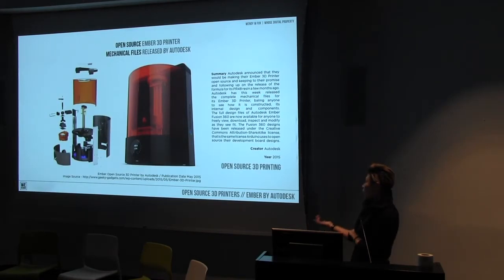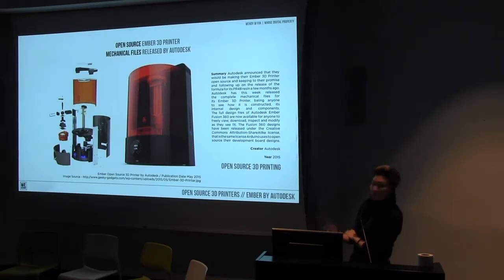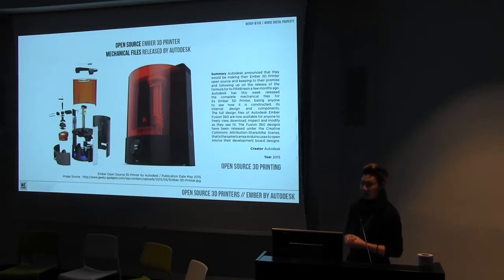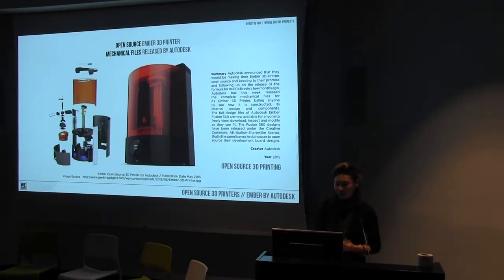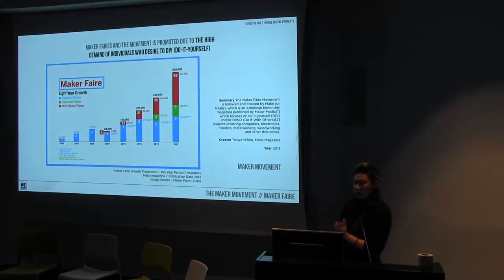all the way to one of the projects that Autodesk has been really pushing forward, the Ember open source 3D printer, probably considered one of the first open source market-ready printers. I would say market ready in a very conservative way, because $3,000 isn't really considered market ready for everyone. But it's market ready in the sense that you are enabling more of industry to be using it. All the way to the movement of the maker movement, right?